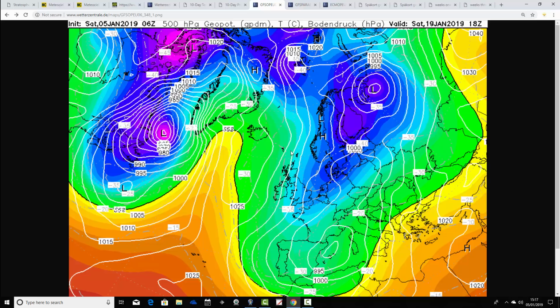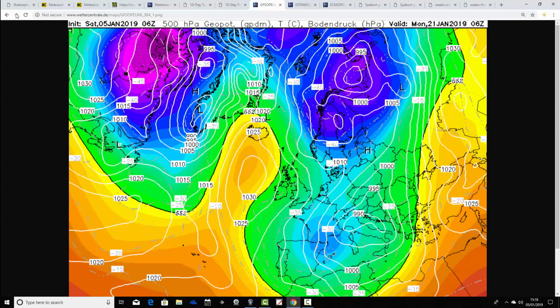So by the time we get through to the 19th of January, we really are biting in a cold north to northeast wind, which will be bringing snow showers to many northern eastern parts of the country anyway. That's how we look at the very end of the GFS run, which is Monday the 21st of January. Still looking cold, maybe even very cold, with winds in from the north.